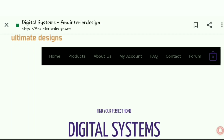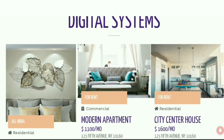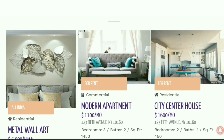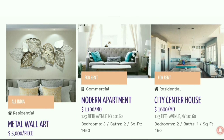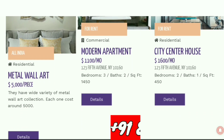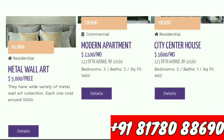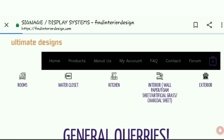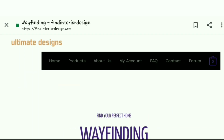Now you'll get all the manufacturing and purchasing details of today's product. From here you can purchase all the products at their best prices. Or you can simply call on this number to contact the manufacturers directly. Go to the other options to get more details.